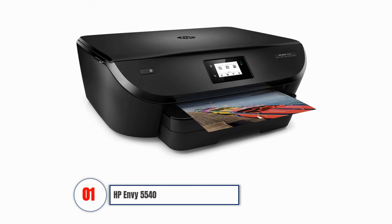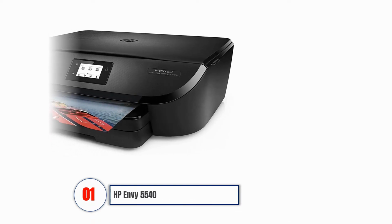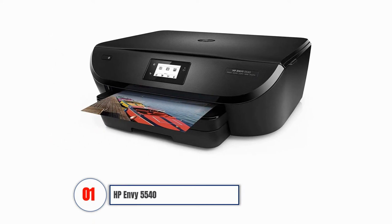You don't have to connect to a network to send a print job because this model has a wireless direct printing option. It also supports automatic double-sided printing, although it doesn't have an automatic document feeder.